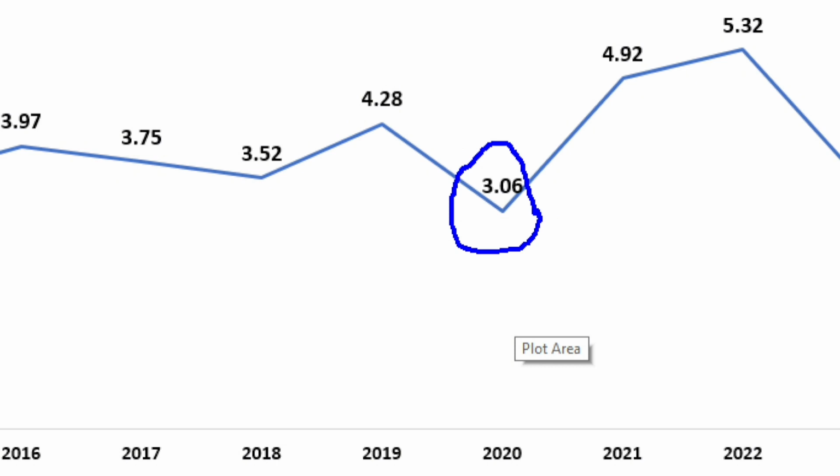So this was the lowest, and then the highest, we could see, occurred in 2022 at 5.32. So for 2022, the earning per share was 5.32, and that's the highest earning per share that they've had in 10 years, from 2014 to 2023.